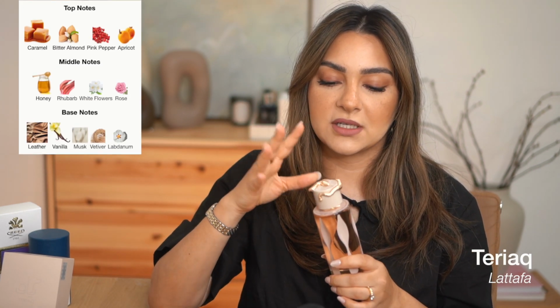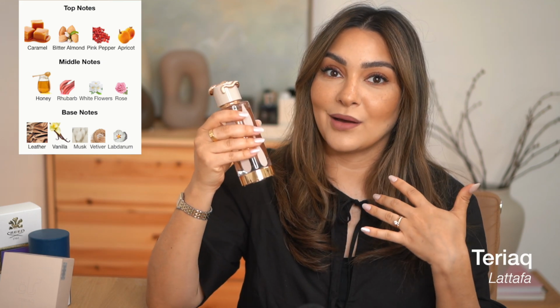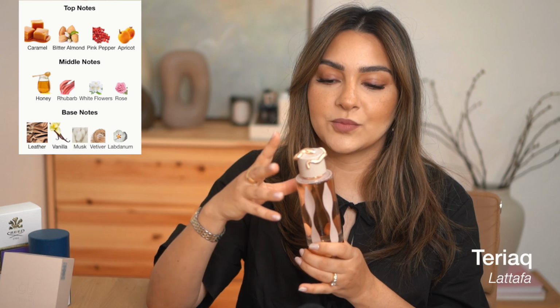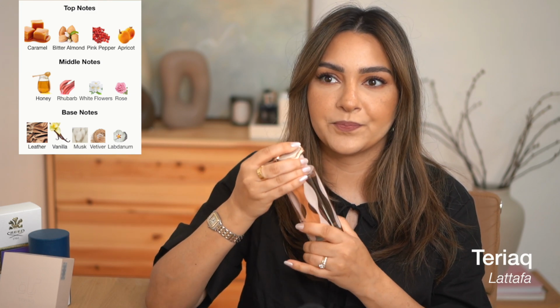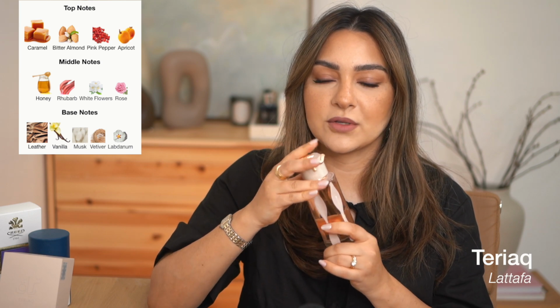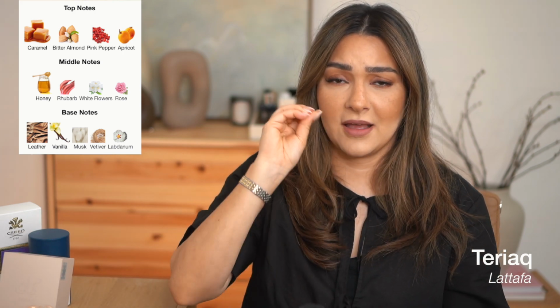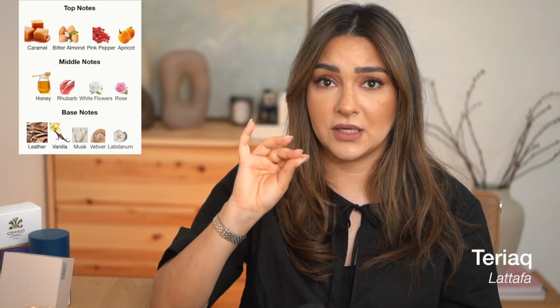And I have to tell you, I sprayed this perfume maybe 15 minutes ago, and it has this sharp caramel to it, which I did not get in the sample that I have. So my hope is that it will develop into something a little bit more smooth and subdued, because right now it's quite loud, and as I said, it has a very strong caramel note, so you have to like very sweet caramelly perfumes.